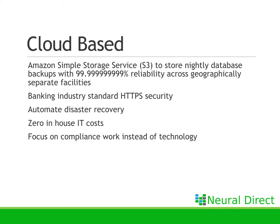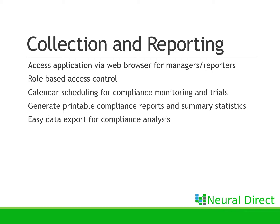No in-house IT costs to maintain servers, databases, networking connections, perform disaster recovery, etc. means total cost of ownership is drastically reduced. These features allow your staff to focus on their compliance work instead of technology issues.